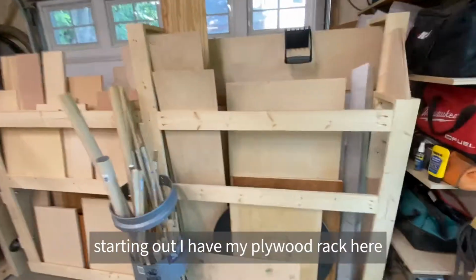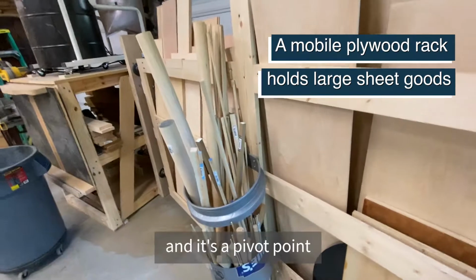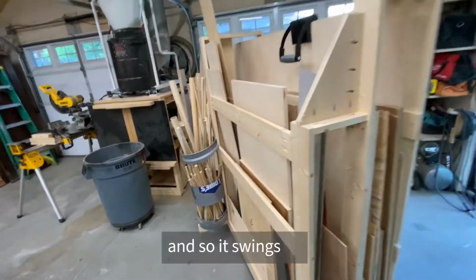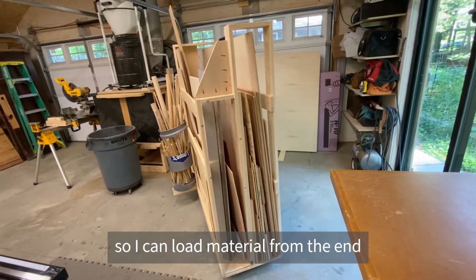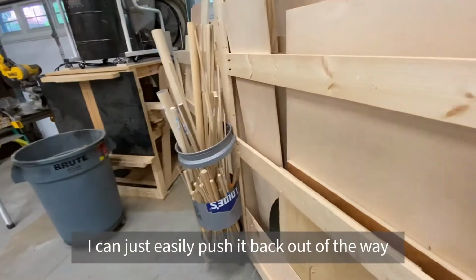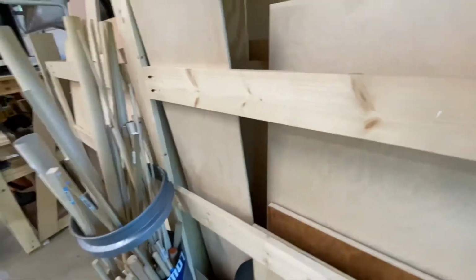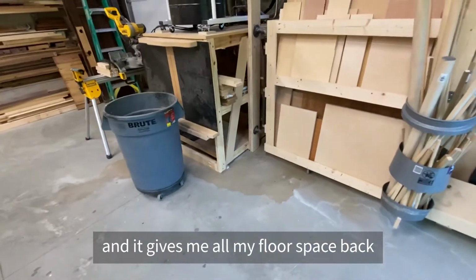So starting out, I have my plywood rack here, and it's on casters, and it's a pivot point, and so it swings out so I can load material from the end. So I've got long sheets on the back end, and then once I load materials, I can just easily push it back out of the way. It gives me all my floor space back.